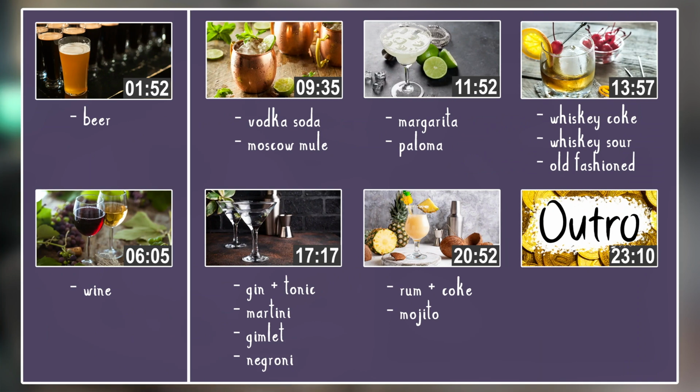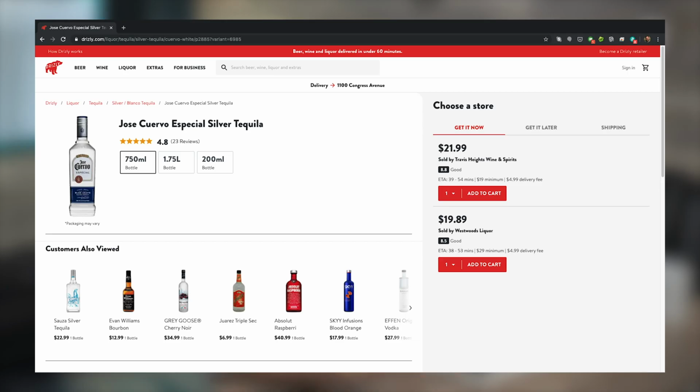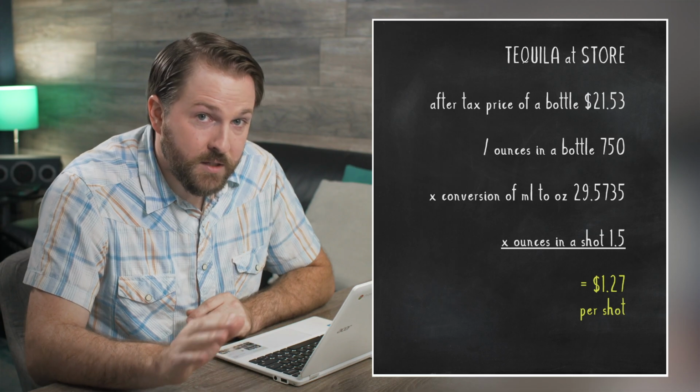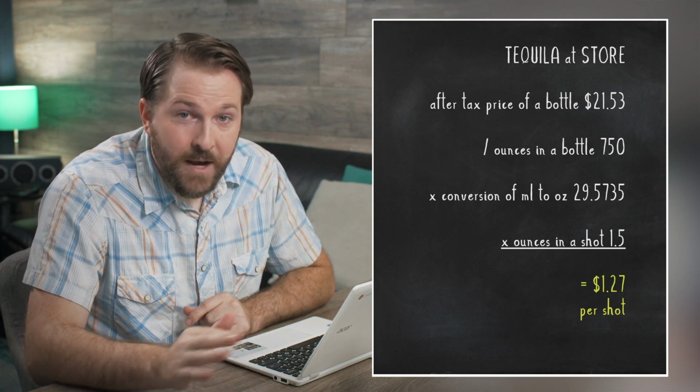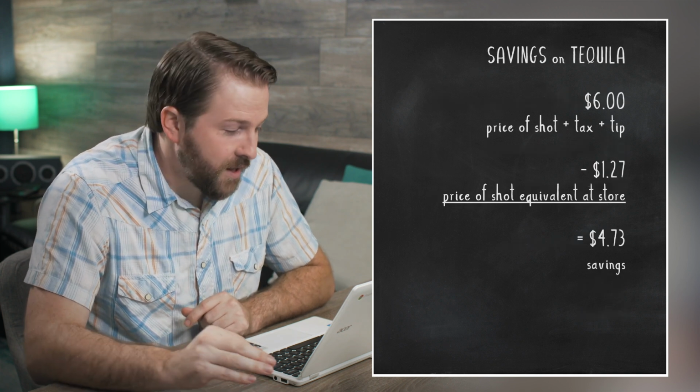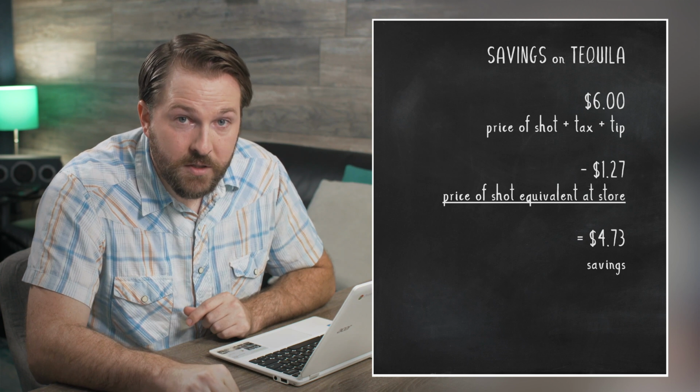That's pretty much vodka. Feel free to jump to the outro or stick around for tequila. I live in Texas, and people here love their margaritas. Tequila is a very important liquor. So when I go online, I'm seeing a bottle of Jose Cuervo for $19.89. That means the price of a standard 1.5 ounce shot is $1.27. At a bar, after tax and tip, let's say it's $6, that means we're saving $4.73 every time we take a shot at home.